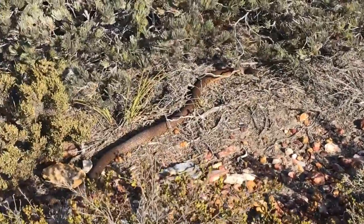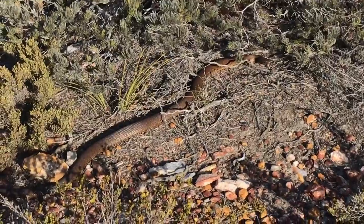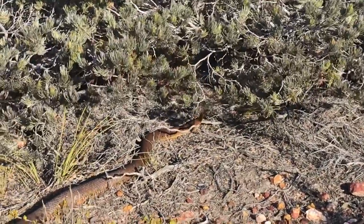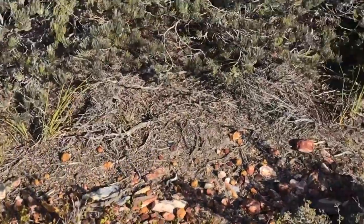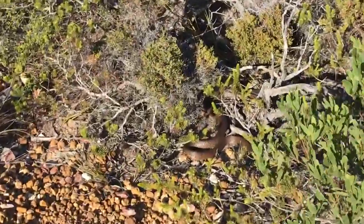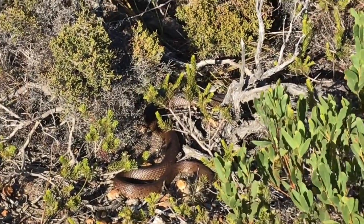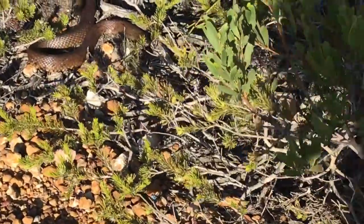Just thinking I want to see a snake. There's one right there. There he is. Look how long he is. Sunning himself. Alright, buddy. It's okay. Jeez, he went. See how quick he went. Oh my goodness. There he is. I'll walk past him slowly.